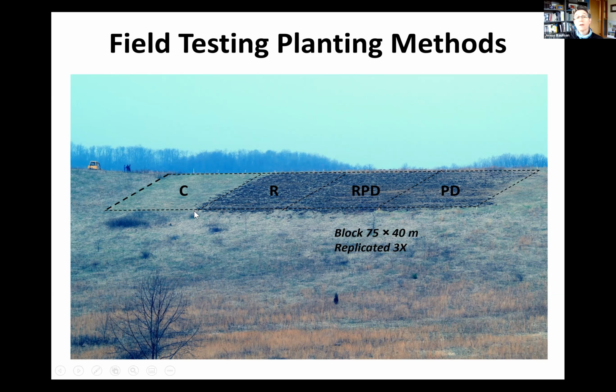The control plot was just left untreated with regard to compaction, but everything got just sort of this mow right before we started to initiate our treatment group. So we knocked back the Lespedeza. We did not spray at this point. We just knocked them back, put in our soil treatments, and planted our trees.